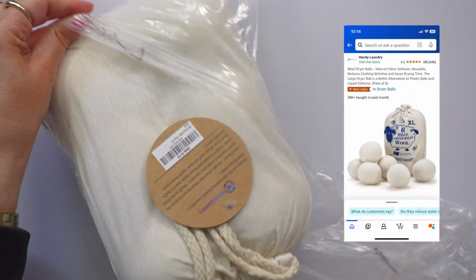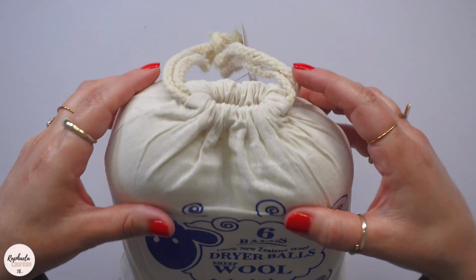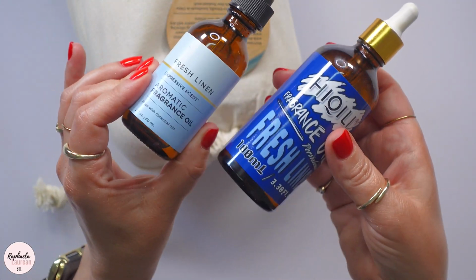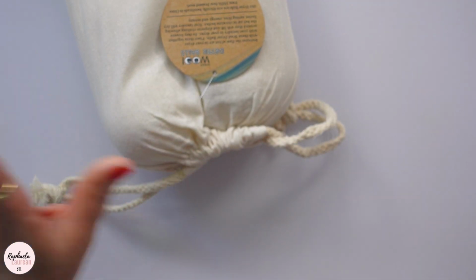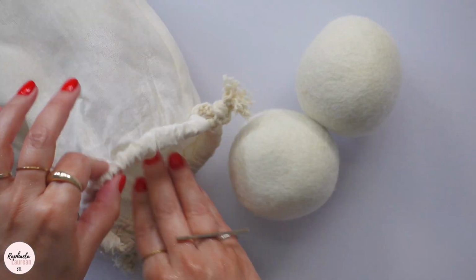It's time to save some money on dryer sheets, which I bought 4 years ago in 2020, and I finally just repurchased them, and I'll show you why. I did a smell test with these two, which are fresh linen, the scent boost that you put on here, and I'll tell you which one smells better to me, and then also both my children picked the same one. I'm gonna show you what the difference looks like between the new ones and the old ones.